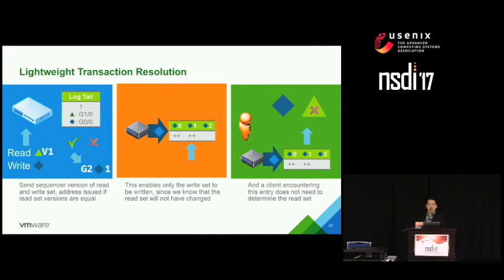So when a transaction commits, the runtime sends the sequencer the version of all the objects it has read. So in this case, this triangle object at version 1, and the stream IDs of all the objects it will write to. So in this case, the diamond object. Note that it's not going to send the content of the transaction or the read sets or write sets at all, just the version numbers and the IDs of the streams that it's going to modify.